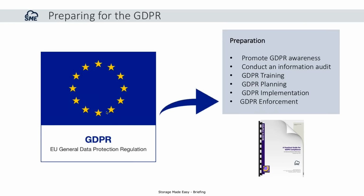So the first step for any company is going to be preparing for GDPR. It's actually not too far away now, although it might seem so in terms of being 9 months, 10 months. But we've put down some steps with regards to GDPR preparation. We've also worked with an analyst to promote quite a comprehensive white paper in terms of what a company may want to look at in terms of GDPR preparation.